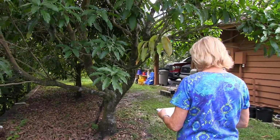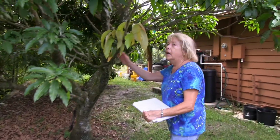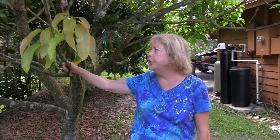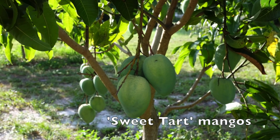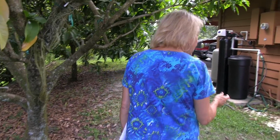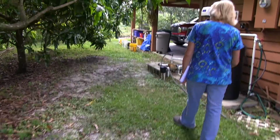This is the 27-1 or Sweetheart. It does well in just about any location. And it has produced every single year. It produces like crazy. It's one of my favorite, if not my favorite, because it's a heavier producer than the Lemon Zest, and it's cleaner. It's happy up here too, for some reason.